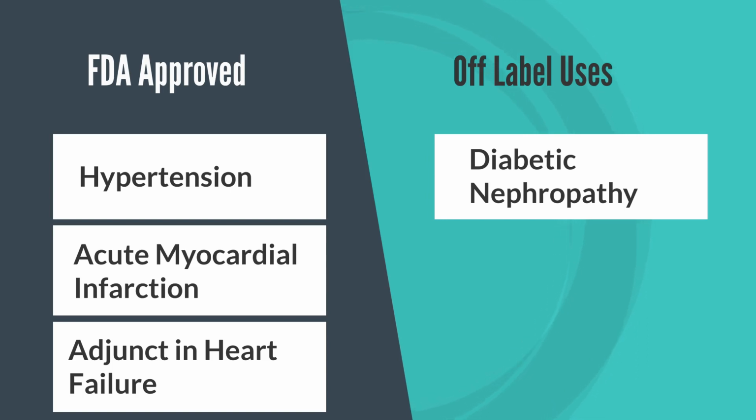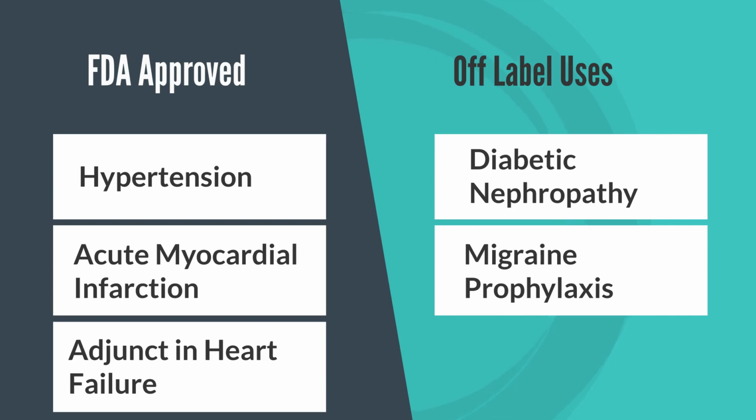LisinoPRIL is known to have kidney protective functions, so every so often you see it given to diabetic patients just to slow down the progression of nephropathy in such patients. And believe it or not, it's actually used in migraine prophylaxis, to prevent migraines. It is not very widely used in that respect, but it is definitely something that is considered under some circumstances.